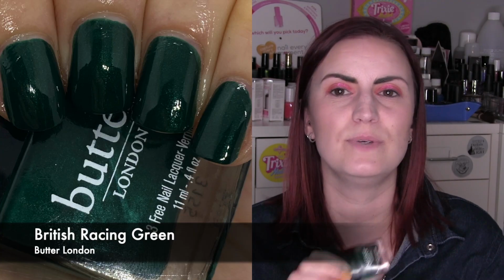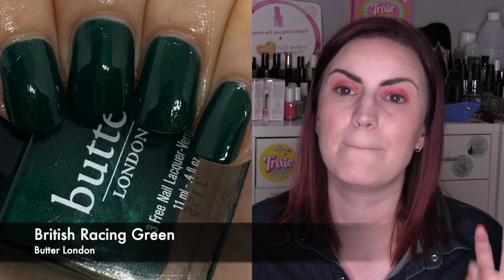But British Racing Green is this beautiful jade greeny emerald. It's really hard. I don't know whether it's a shimmer. I want to say it's probably a very, very finely milled shimmer because it almost looks kind of metallic-y, and it's got a very subtle, like a jadey, a little bit of a blue flash in the green base. Beautiful formula, and Butter London's on the whole across the board have really nice formulas. Nice, easy 2-coat of this beautiful green, British Racing Green, Butter London.